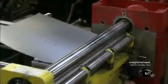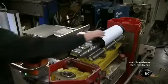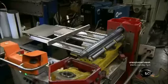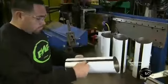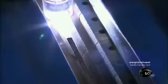The muffler's housing is made of a titanium sheet which a machine shapes into a canister. At each edge, they peel back the film protecting the surface from scratches. Then, with an automated welder, they join the edges with a strong seam.